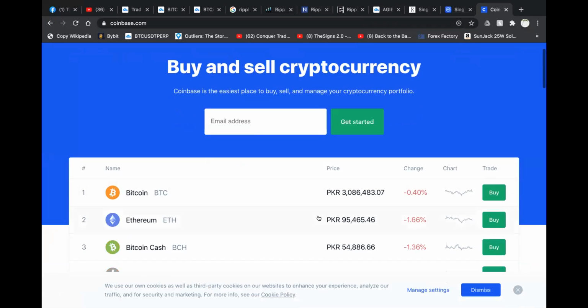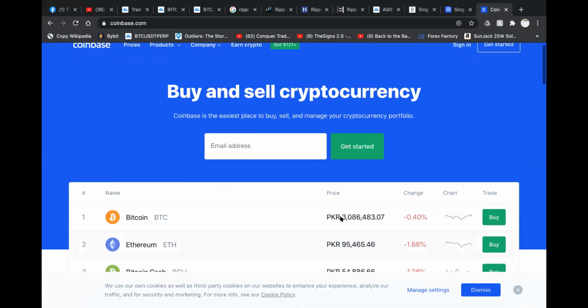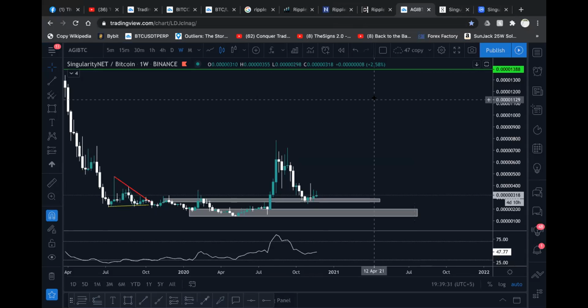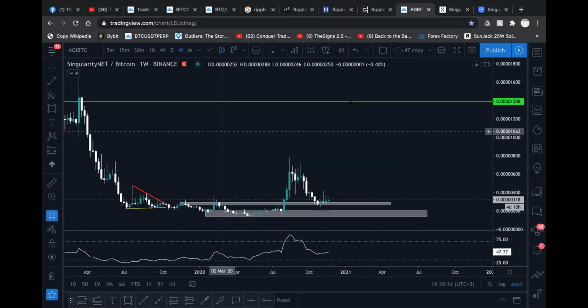Yes, this shows prices in Pakistan, but you would not be able to buy crypto through Pakistani credit cards here on Coinbase. You would have to find a third party dealer. This is a good buying opportunity right now here.